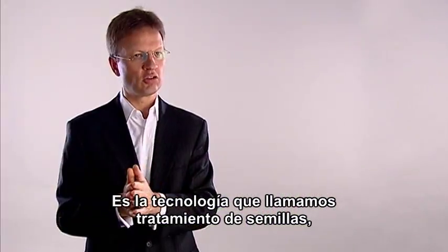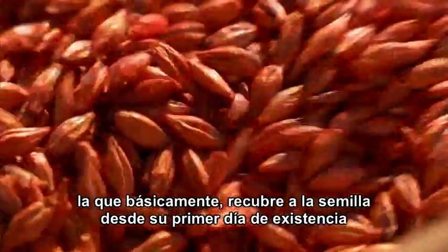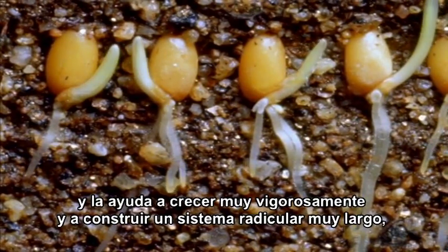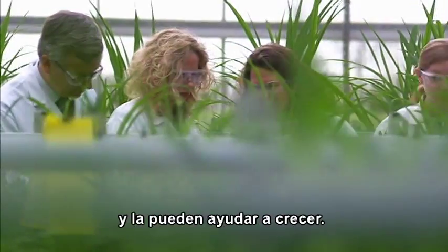And there's chemical technology that we call seed treatment, which basically coats the seed from the very first day of its existence and helps it to grow very vigorously and to build a very long rooting system. And the stronger the roots are, the more they can basically draw the water into the seed and help it to grow.